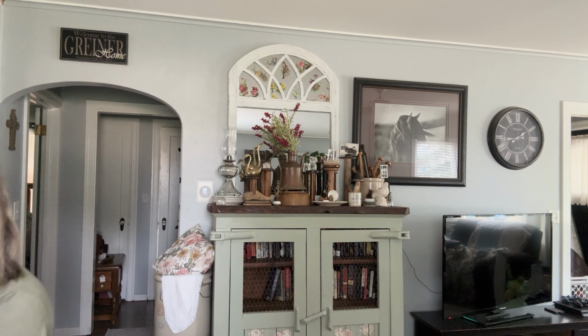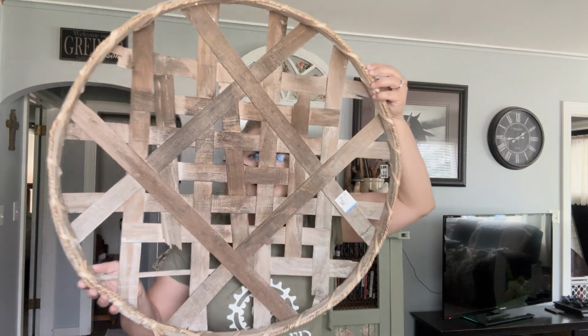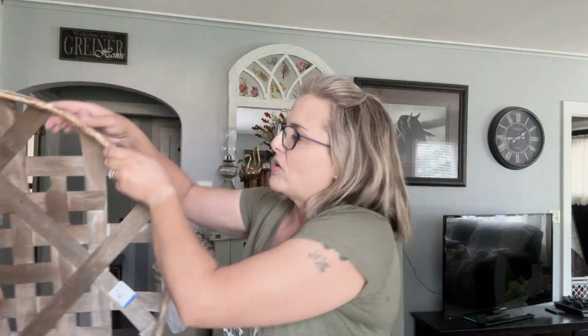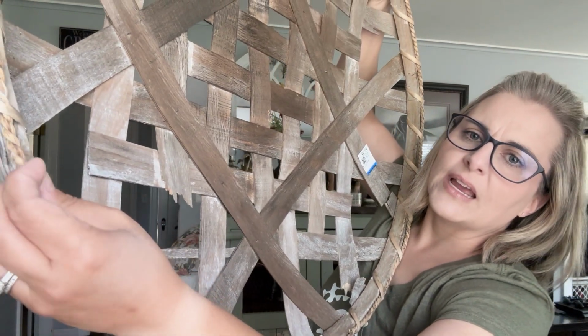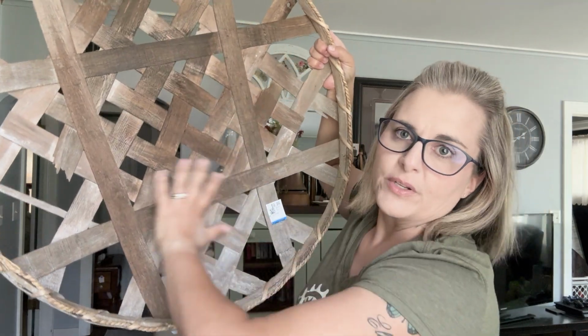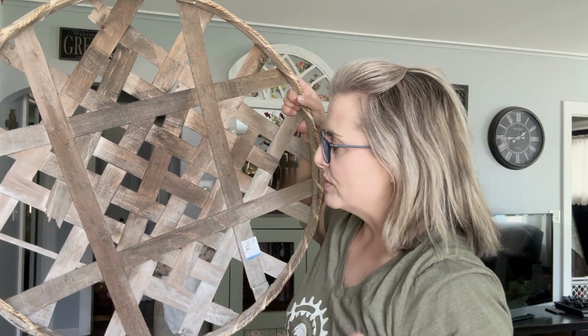And oh, I guess I'm not done. Then we, of course, saw the huge tobacco basket for $9.99. Absolutely love this piece. It's broken, it's old and dingy, and it's perfect. I'm not loving this rope right here, so I think I'm going to take that out and then just have a natural wood. But I do probably want to put a nice wreath in there. Still debating on whether to keep it for myself or sell it. So we'll see where we end up with that. And I believe that's all from the Value Village.